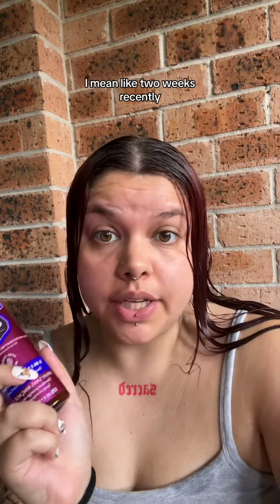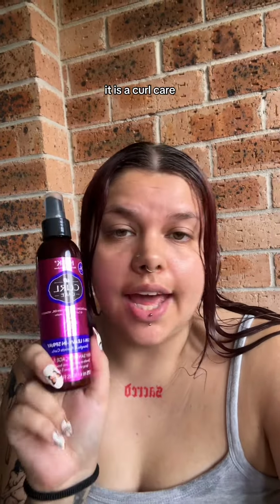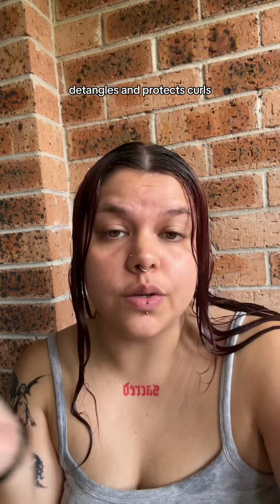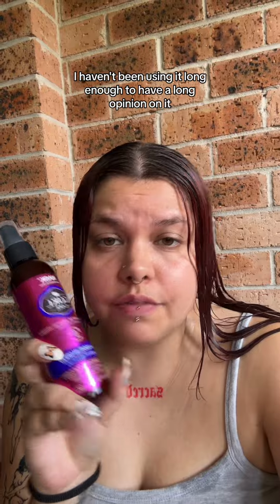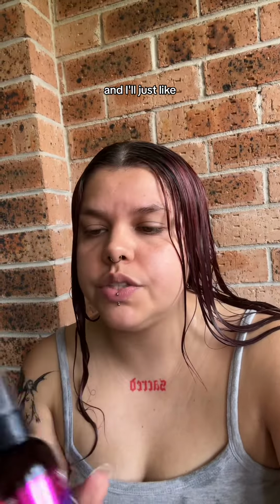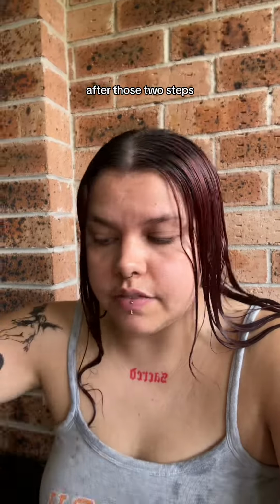Next, I've only actually been using this recently. I mean 2 weeks recently, but I'm finding it really nice. It is a Curl Care leave-in spray. It's a 5-in-1, detangles and protects curls. I haven't been using it long enough to have a long opinion on it, but so far I'm finding it nice. And I'll just spray this in after those 2 steps.